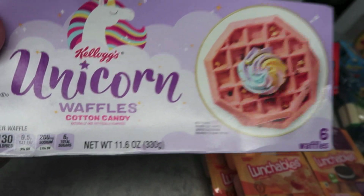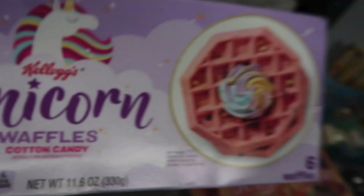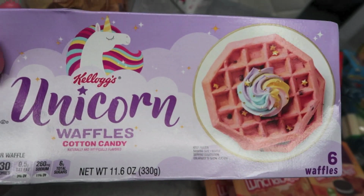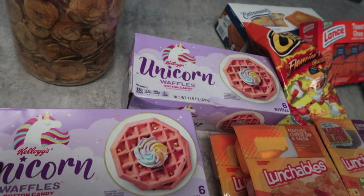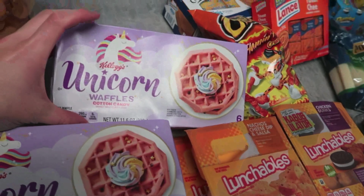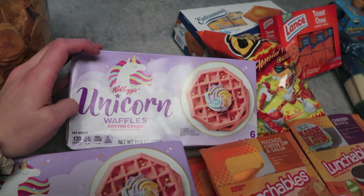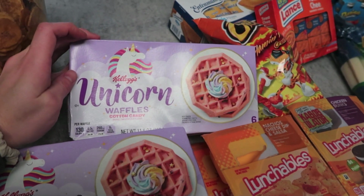Obviously, it's not something that I'm going to be getting a lot because, as you can see, I'm not gonna say out loud. But I thought it was super cute. So I just got two boxes because we do eat waffles a lot. Even I eat waffles. They had a Norway mermaid theme. They had birthday cake. They had a bunch and it's just adorable.